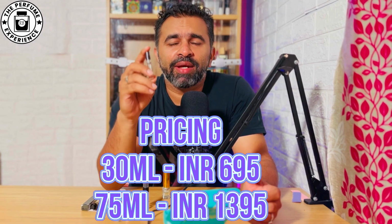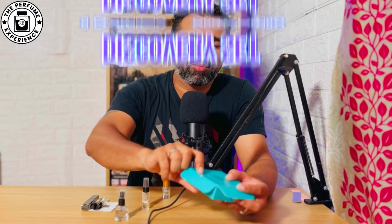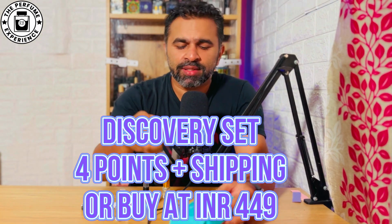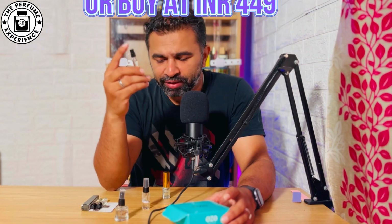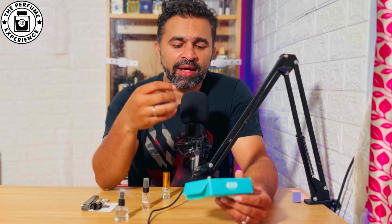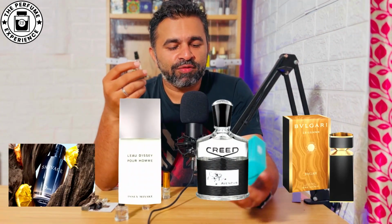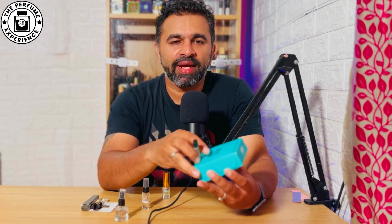Now, in terms of pricing, this is 695 rupees for 30 ml and 1300 I think for the 75 ml, 1395 if I'm not wrong. And this discovery pack can be got from Smitten for about 4 points, or you can buy it for about 400 plus rupees. So that will give you a good idea of what kind of fragrances these are. These are definitely inspired fragrances from the 4 that I mentioned. I'm not a professional or an expert, but with the kind of basic knowledge that I have, I can clearly say that this is well inspired from these fragrances. The cost of acquisition of this discovery set is, like I said, 4 points from Smitten, and that's how I got this discovery set. And this is my review of these fragrances.